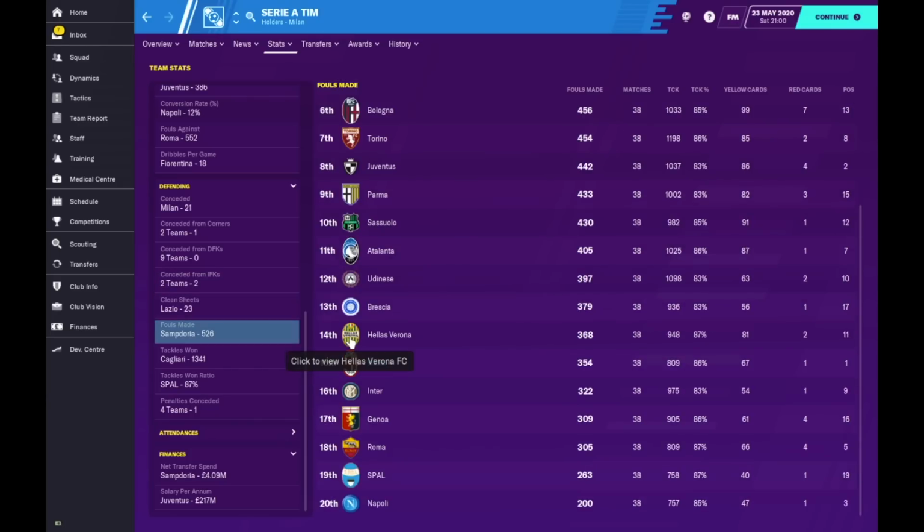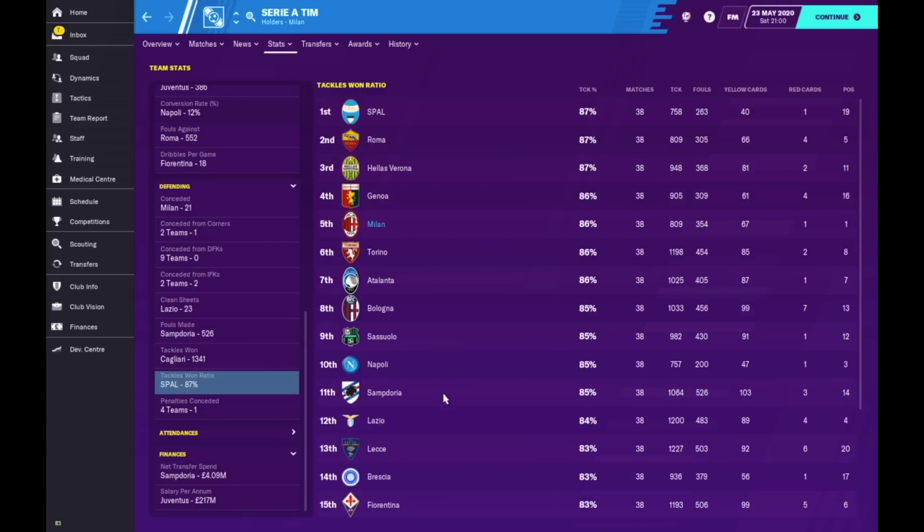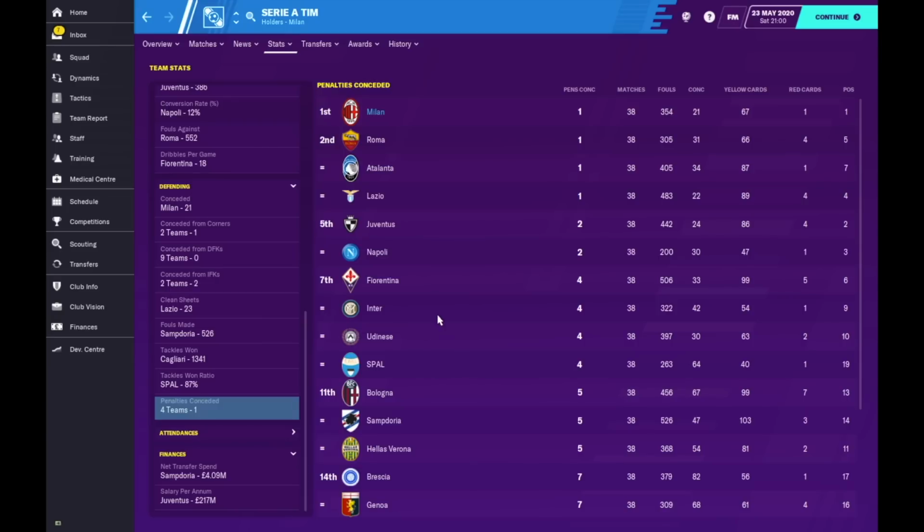If we check fouls made, we're 15th in this list, so we don't give away many fouls. I can only guess that without the ball winning midfielder, this will be even lower, but the ball winning midfielder is key to how we play and our shape and formation. Our tackles won ratio is actually very high too. We're sitting at 86%. We're only missing out on 1% from being top. And throughout the whole season, we only conceded 1 penalty. So I believe we had very good positioning and good tackling, and it didn't cause us to give away too many fouls, and most importantly, not too many set pieces.